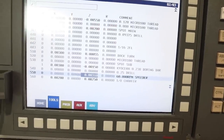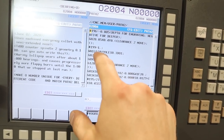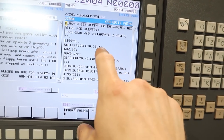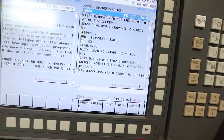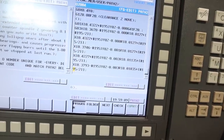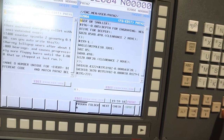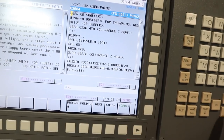Perfect. Okay, and then back to here, I just want to show you real quick. So I've got a while loop. While variable 199 starts off as 1, while it's less than 10, do 1. 1 is a chunk of code. So you've got some clearance moves, and then where's my one start? I guess this is one. Oh yeah, there's an N1.